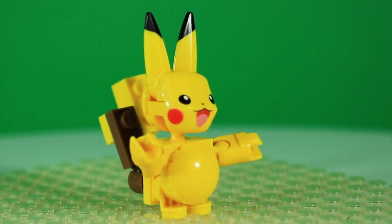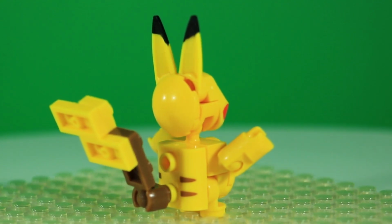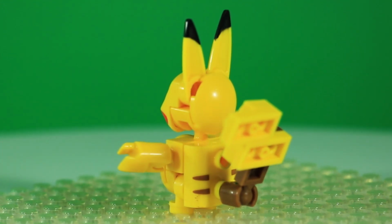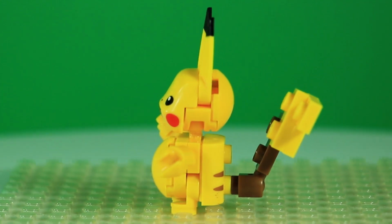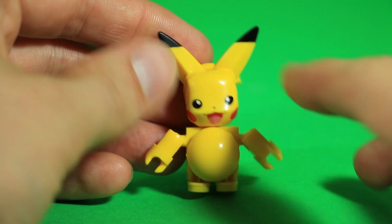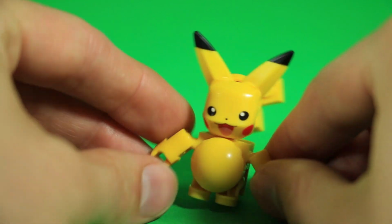Next up, we have Pikachu. Pikachu, obviously the most iconic, well-known Pokemon of them all. Looking great here. Love the detail of the brown connection pieces on the tail into the yellow printing on the back here. Great work on the face and the ears. They had to get Pikachu really right.